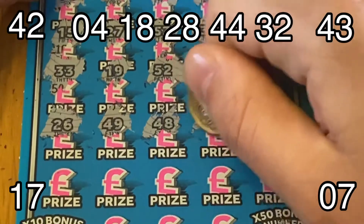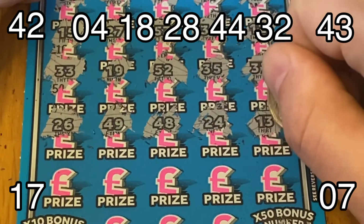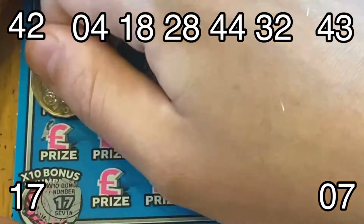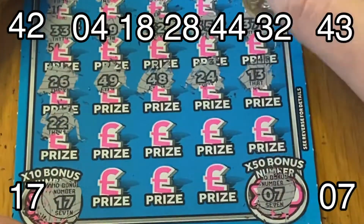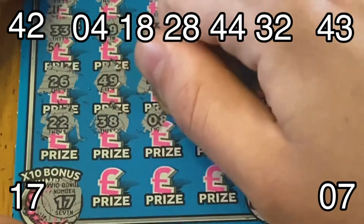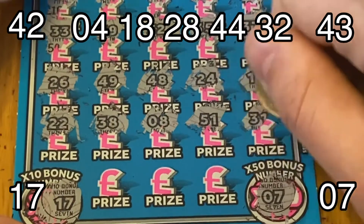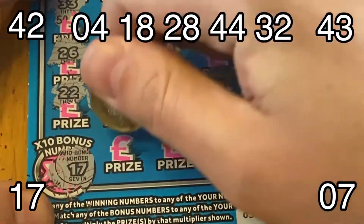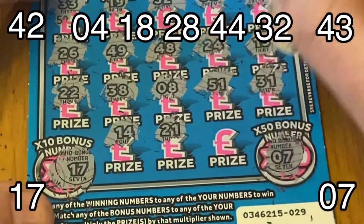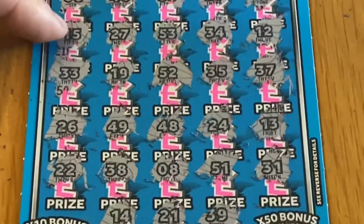48, no. 24, no. 13, that was on the last card, wasn't it, for times 2. Not this one. 22. 38, no. 8. We wanted 7. 51. 31. We got 32. Last few chances for this week. 14. 21. And 39. So nothing on the last one.